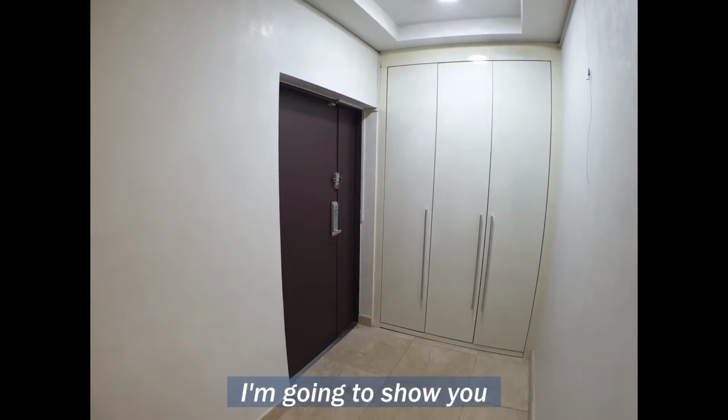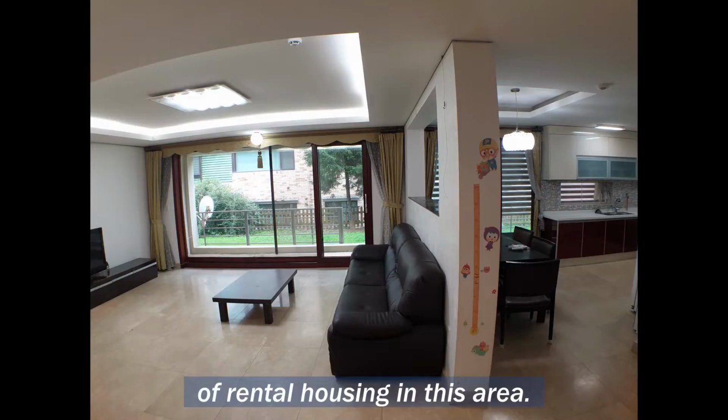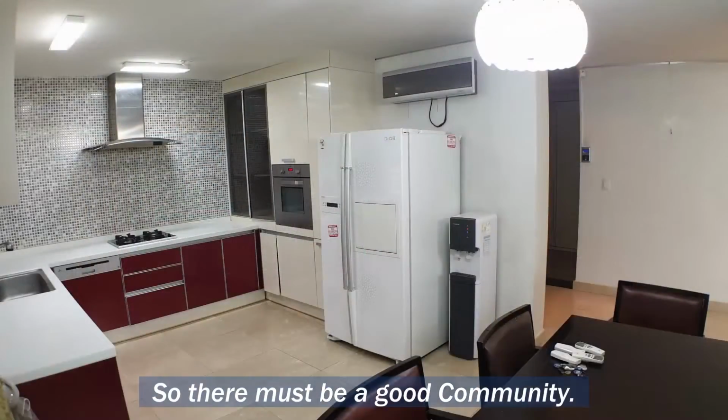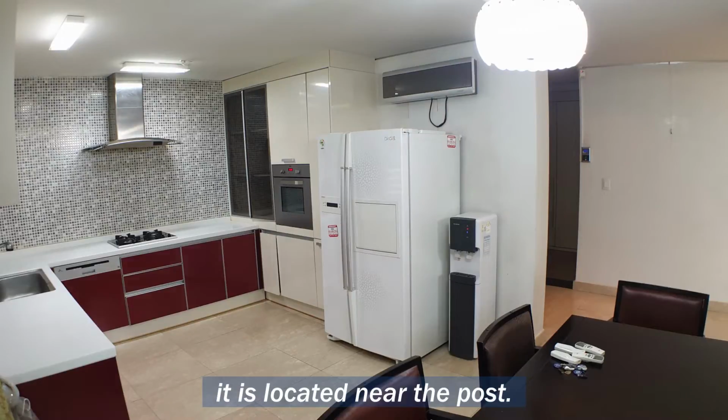Okay, today I'm going to show you an apartment for rent called Ace Town, which is one of the biggest towns of rental housing in this area, so there must be a good community. Also, it is located near the post.